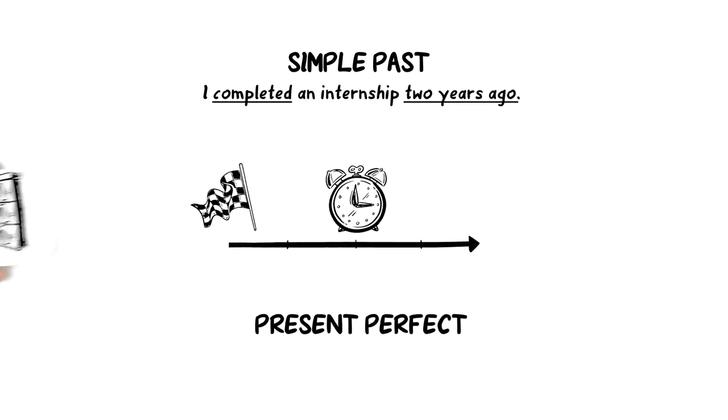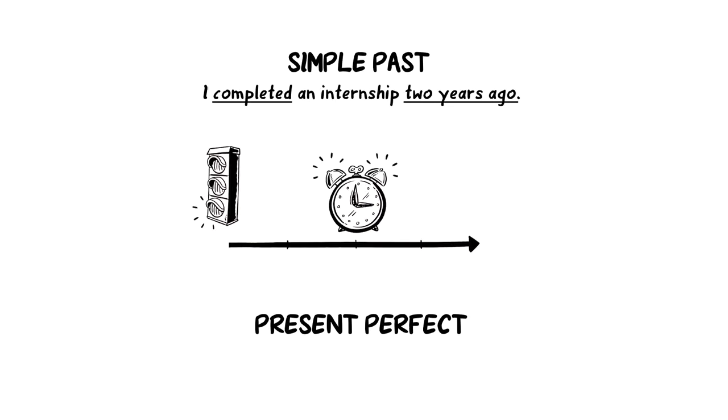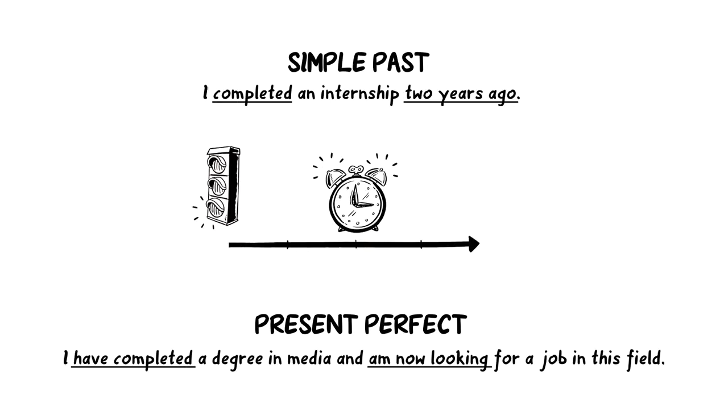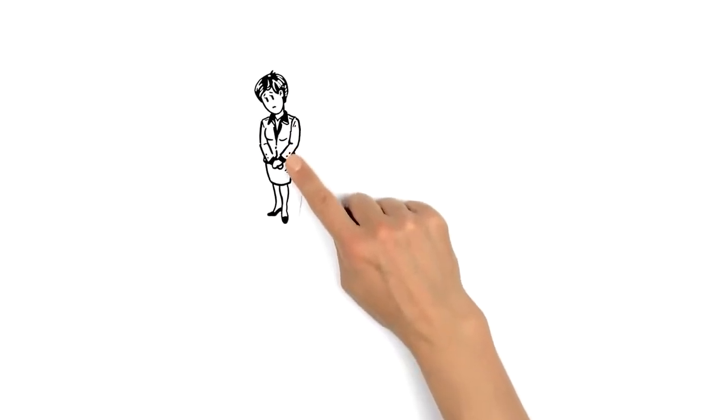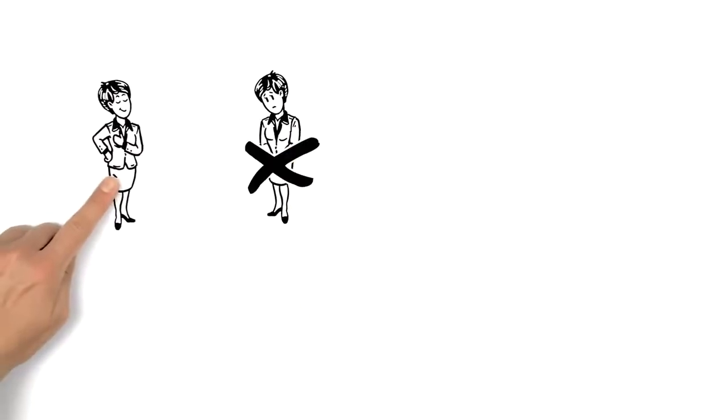Use present perfect for events that started in the past but have not finished yet or are still important for the present. For example, I have completed a degree in media and am now looking for a job in this field. Also, be sure not to undersell yourself, but also not to oversell.